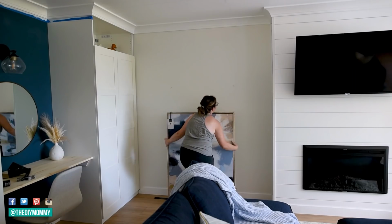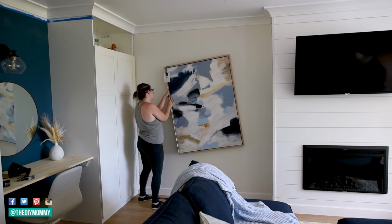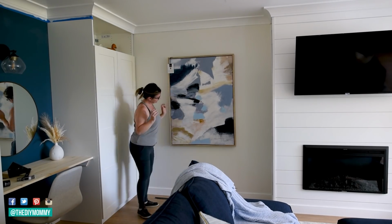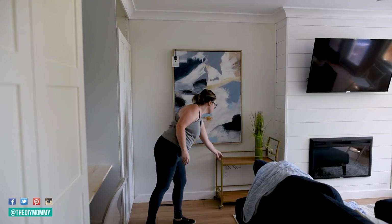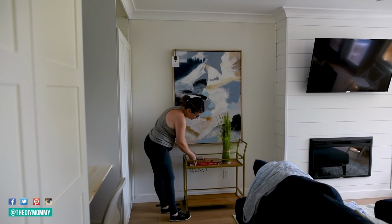Method number 5 for making your room feel completely different, I think, is swapping out artwork or adding artwork to a wall that doesn't have any art already. Now, I love large, oversized artwork. You don't have to break the bank to get some art like this. So you could go to the thrift store and look for something there. You could also go to Etsy and see if you can find an artist that offers downloads and you can print those out and frame them.